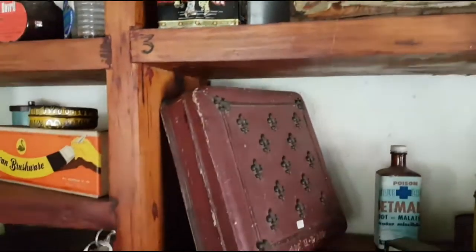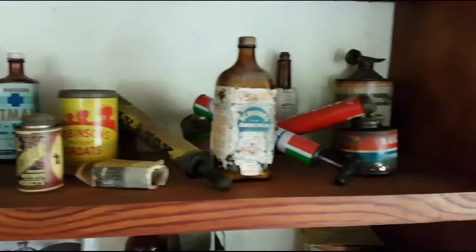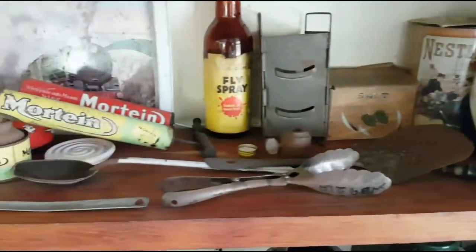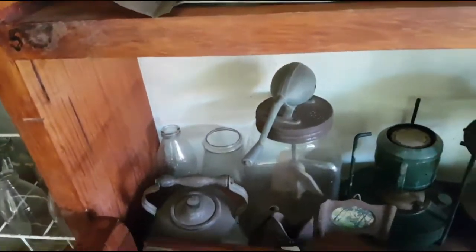So like I say, guys, this is a Wagin historical village. It's a beautiful town, Wagin. Wagin's only about 40 kilometres from my hometown. And there's plenty of accommodation here in Wagin if you want to stay.